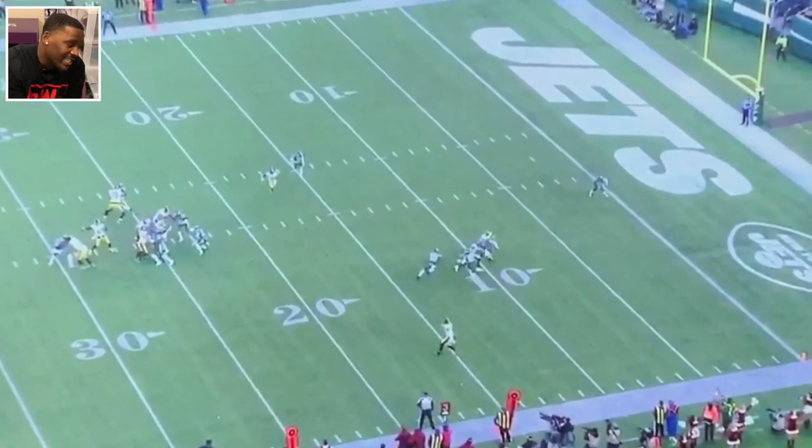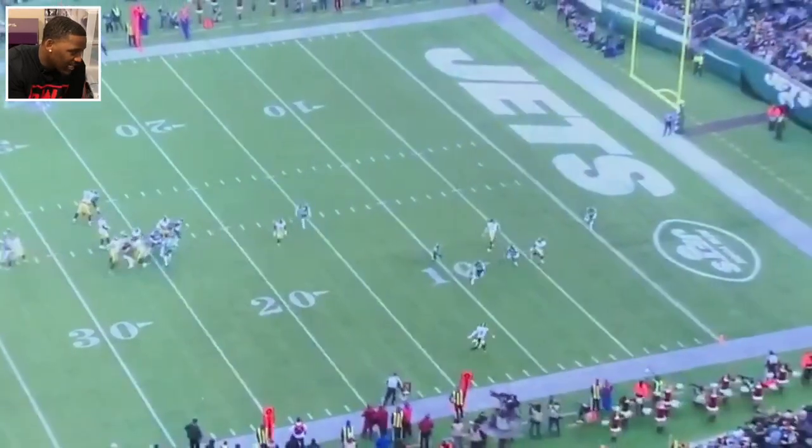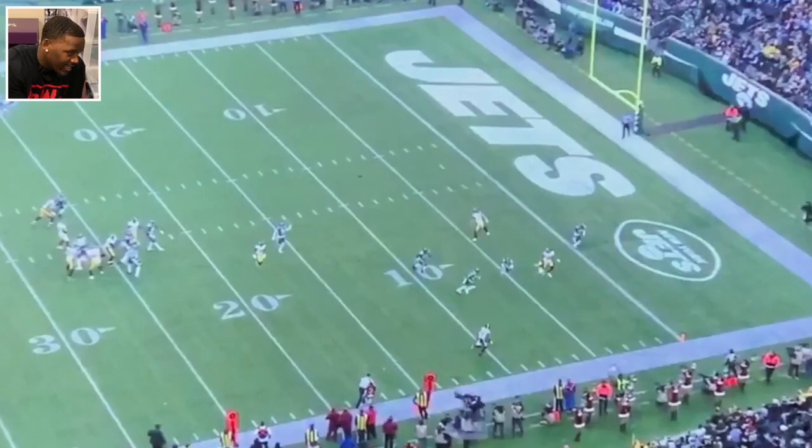Now, Jalen does have a step, but it's cloudy right here. Dion Kane is stuck. But Jalen does have a chance to get to this corner. The reason why I don't like this, though, is because as you see all these guys start to go, now the ball's in the air. That safety had his eyes on Duck the whole time, so he's breaking.